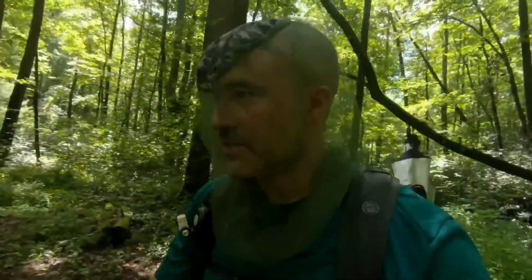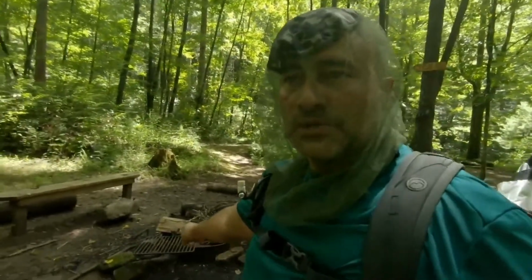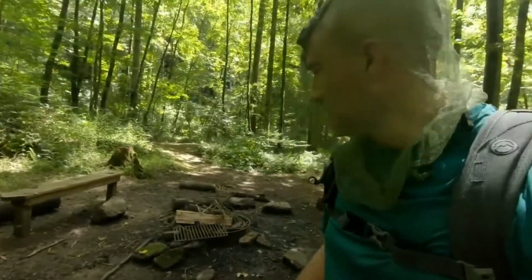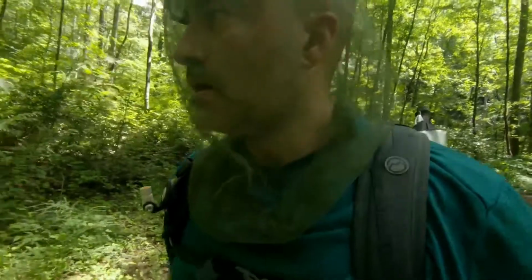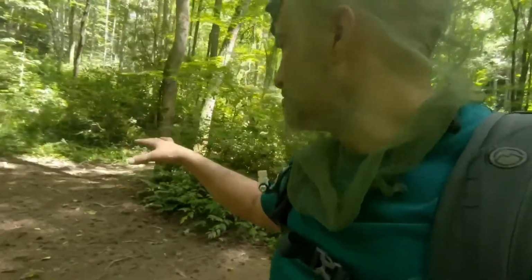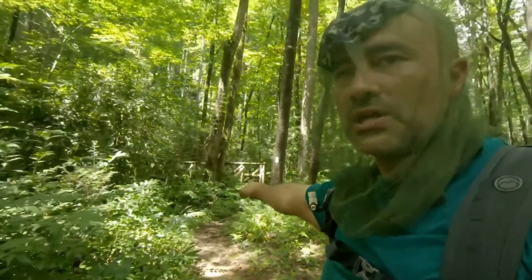We're finally back to Virginia Hawkins Falls campsite. Right here behind me, you'll see that there is a fire ring with a grill attachment. You'll see there's benches there, and also there's a site there. There's actually several sites down here. This right there, that bridge takes you to Virginia Hawkins Falls.